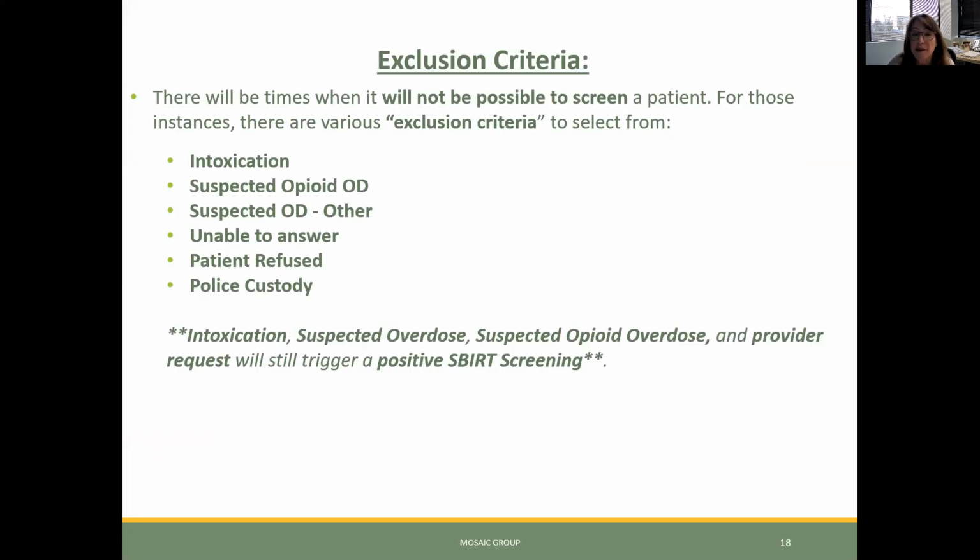So as we said, there are going to be times when it's not possible for you to screen those patients, such as if the patient comes in and they're intoxicated, they are an overdose patient, either a suspected opiate or other overdose, and we know that they aren't verbal when they come in. They may not be verbal for other acute medical conditions, and we can't screen them.